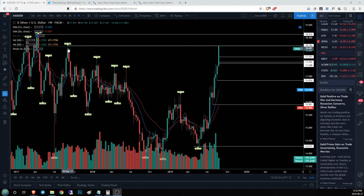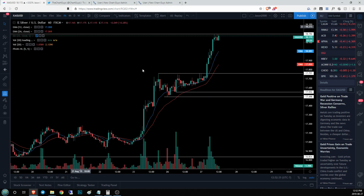Way back here, September 4th, 2017, resistance 18.194. We talked about that level yesterday. It's a weekly resistance level, and it was the only thing really in our way on the hourly time frame. So we jump to the hourly.